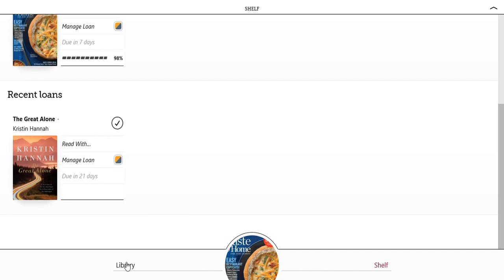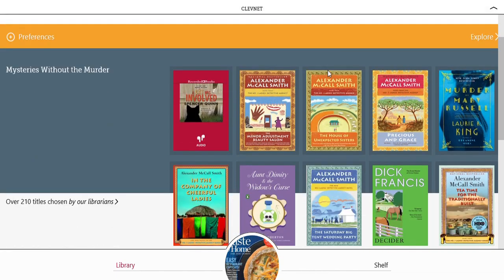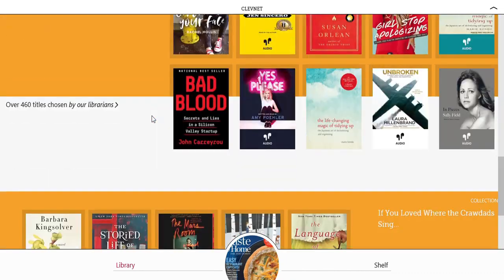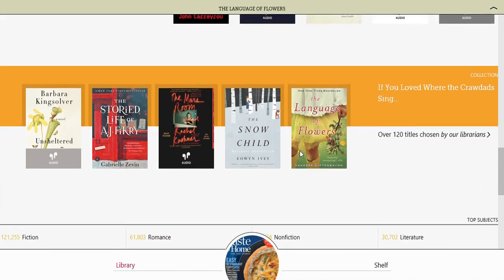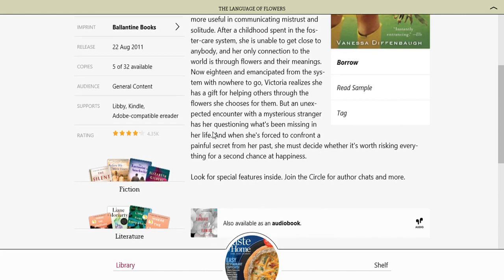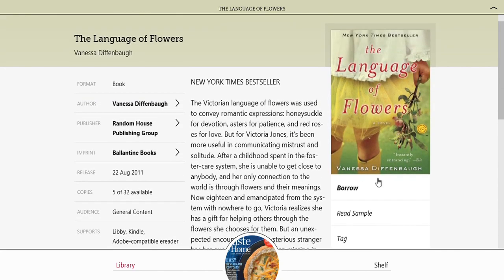You can go into your library and browse the digital shelf. Once you find a book that you're ready to read or movie that you're ready to watch, click on it, read the brief description, or read the sample, or if you know you already want it, click borrow.